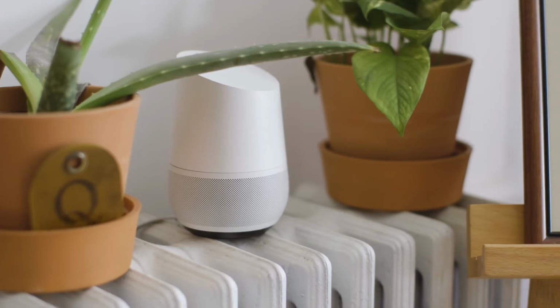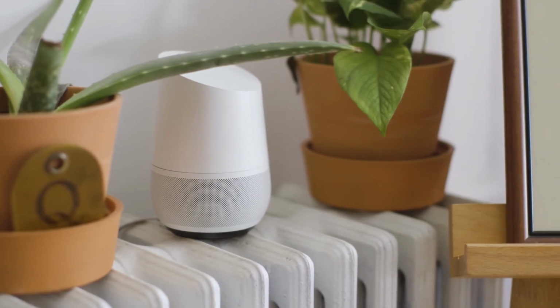Google really wants its Home to be the access point to its services in your house, for all those times when your hands are full or you're not looking at a screen. And right now, it's mostly just a better Echo. It's easier to set up, it looks a little nicer, and it's a little bit more reliable.